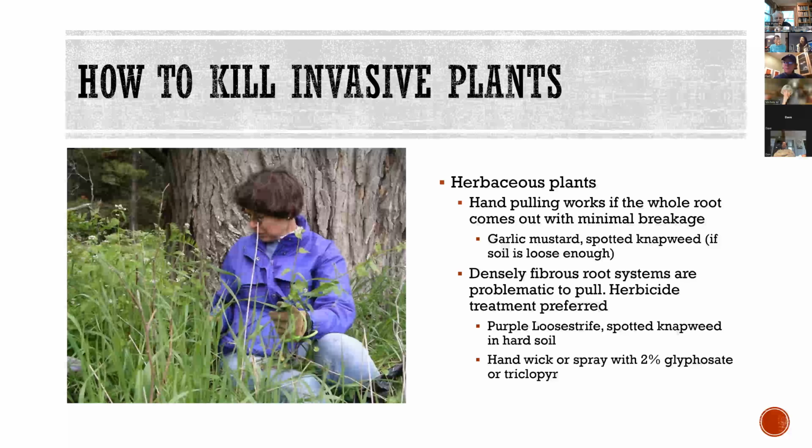Some people will dig out the entire area. That can be very heavy with the amount of soil you're removing. That can be really damaging to the environment. And the amount of soil disturbance that you're causing can cause a problem where more invasive species will colonize the area, because disturbed soil is a great thing for plants to colonize.